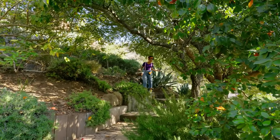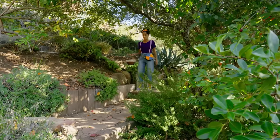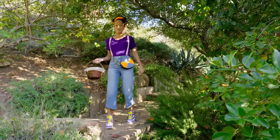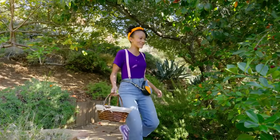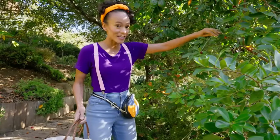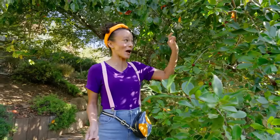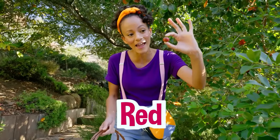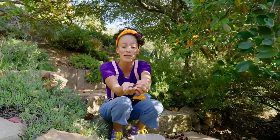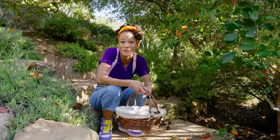Wow, I love this beautiful garden. Look at all of these plants and trees. I wonder if I can find a fruit tree so I can pick some fruit for a popsicle for Blippi. Wait a second. Here's one right here. This is a strawberry guava tree. There's different kinds of guava, but this is strawberry guava, which is really yummy. Take a look. See, it's round and kind of red. Ooh, it's so yummy. This will be the perfect ingredient for a popsicle for Blippi. Oh, I can't wait to find more fruit and vegetables. Let's go.